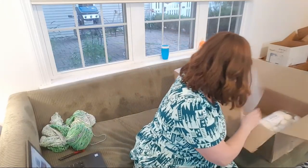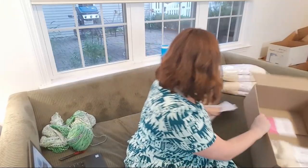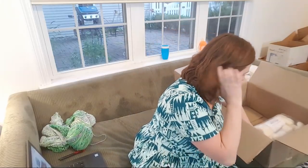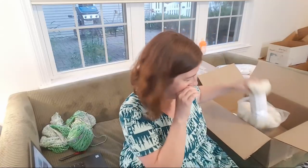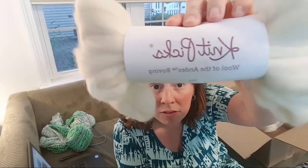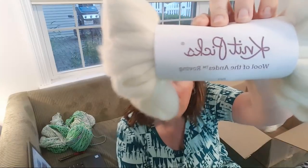All right, here's my packing slip. Aha! Oh, I got 5. Okay. So one of the things that is on sale right now as part of the summer sale, and this is not including the coupon code I mentioned, is Knitpicks Wool of the Andes Roving.